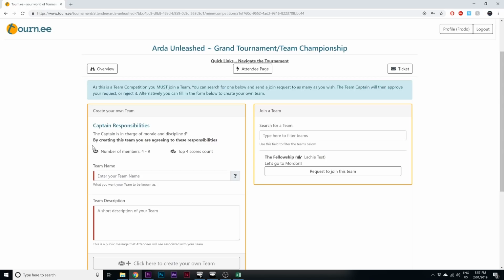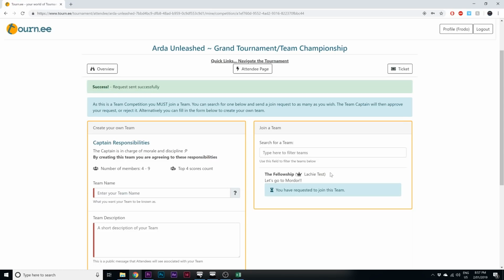Now it's very simple, we simply search for the name of the team, and you can also see a list of the existing teams that have already been created, and there we can see the fellowship created by Lockie, and we can simply submit a request to join this team.